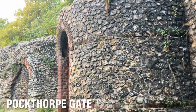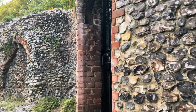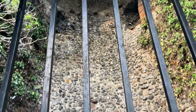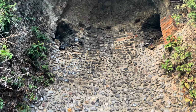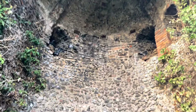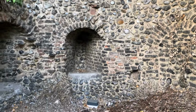Pockthorpe, or Bar Gate, was at the northeast corner of the city in the parish of St James. The gateway was just below Mousehold Heath, close to the river. The gateway was extensively rebuilt following damage sustained during the Ket Rebellion of 1549 and was demolished in 1792.